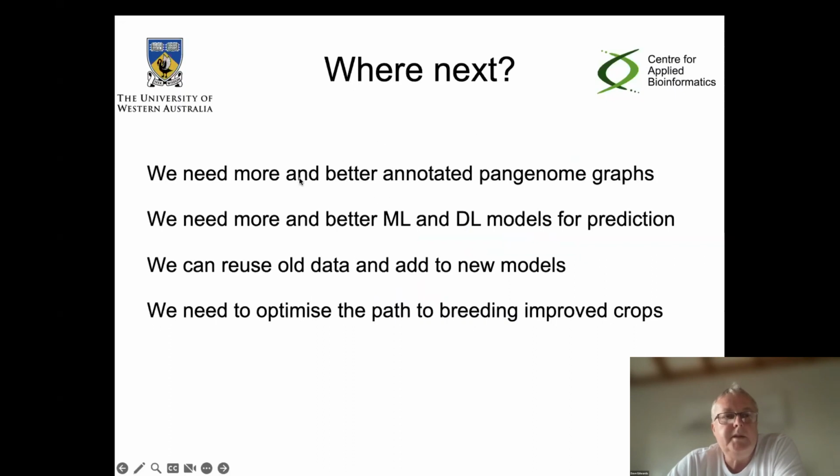So where are we going next? We need more and better annotated pangenome graphs. We're still in the early stages of pangenome graphs. There's still a lot that we can do. There's a lot more technology that's needed in terms of being able to build better graphs, build graphs that can be accessed computationally more efficiently, and also to be able to host a greater variety of information.